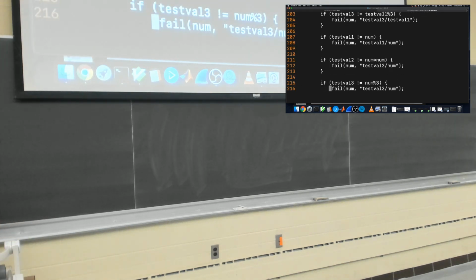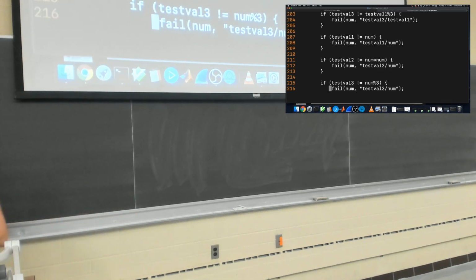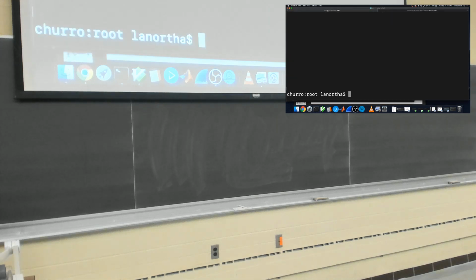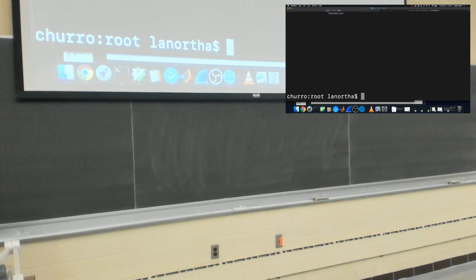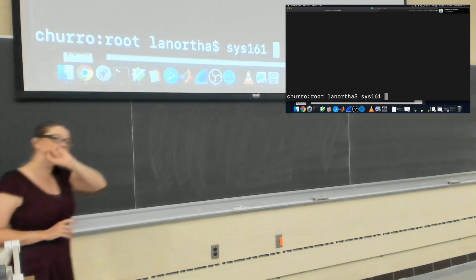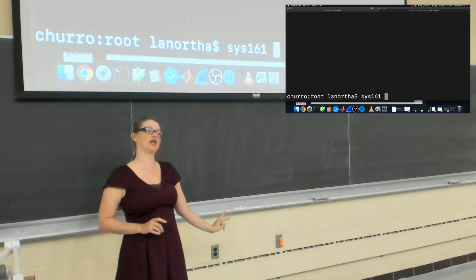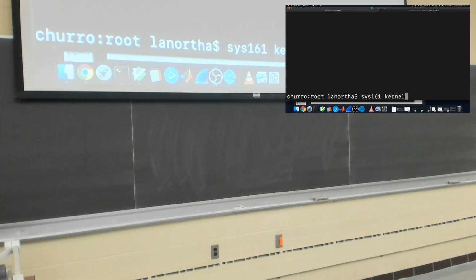All right. So this is the test, SY2, and let's actually run SY2 now. I'm going to go over here to my other terminal, and try to make the text a little bit bigger. We're going to run the whole test from the command line. I want to show you what happens if your locks don't work. So I'm going to run a version of my kernel that does not have locks.